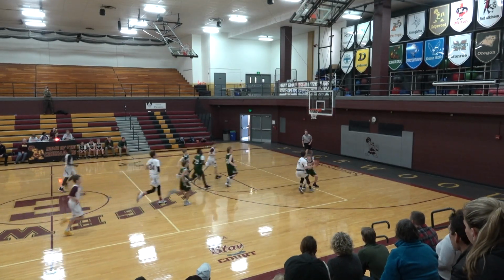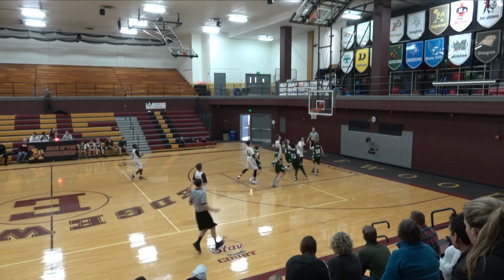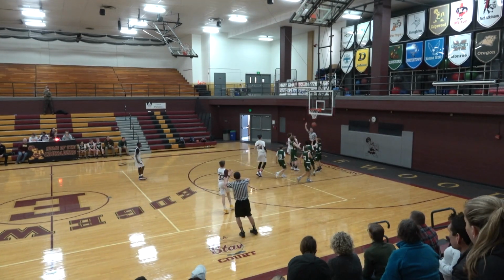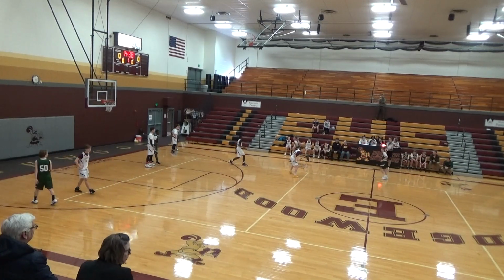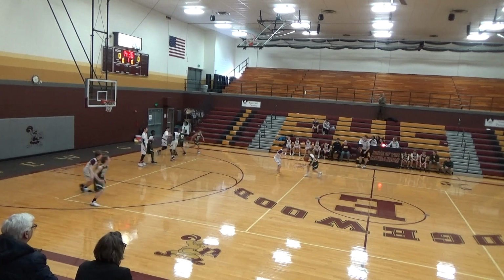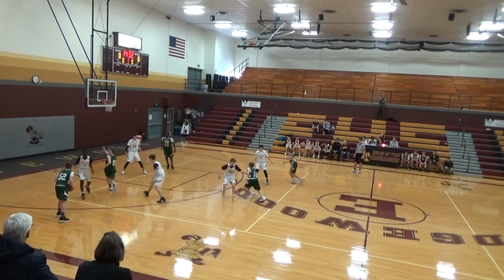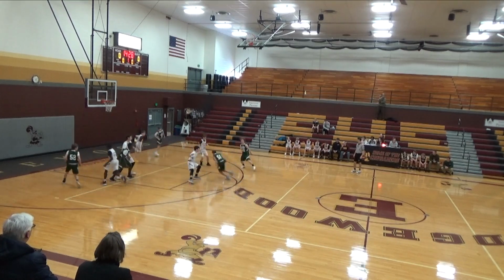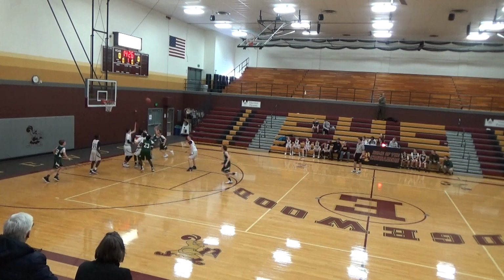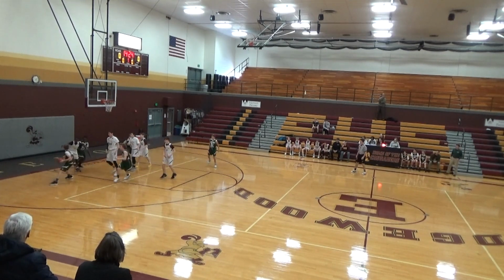Super cool Euro step here by Evan, but by landing on two feet, he's effectively taking three steps and traveling. As the ball goes up, Al and Lake should be getting positioned by boxing out, and they would have had this rebound.